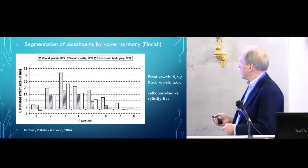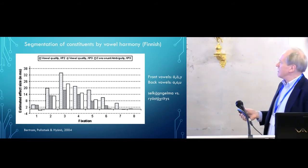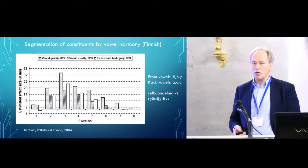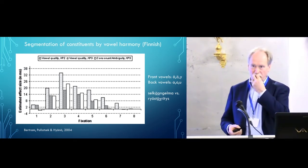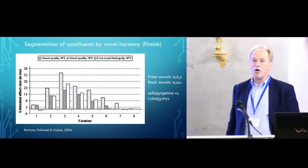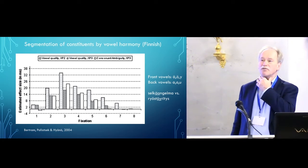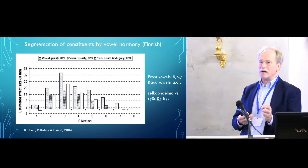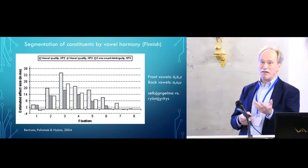So what is vowel harmony? We have in Finnish two types of vowels. Front vowels, ö, ü, so they're pronounced in the front part of the mouth. And then you have the back vowels, a, o, u, and they're pronounced more in the back. And they cannot appear in the same lexeme. So you cannot have a front vowel and a back vowel in the same lexeme. And that's the vowel harmony.